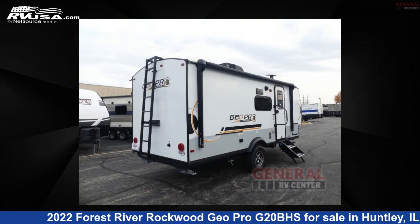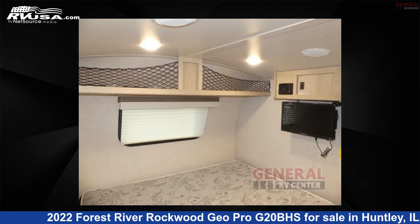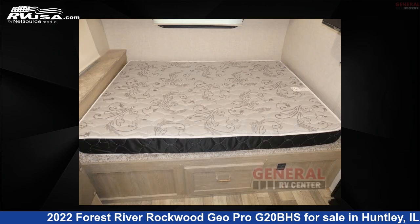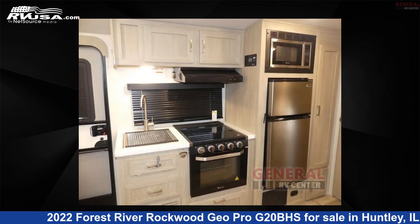This used Forest River is 21 feet 0 inches in length and features sleeps 5, slide-out, and 31 gallons fresh water capacity. The floor plan layout of this travel trailer features bunkhouse.